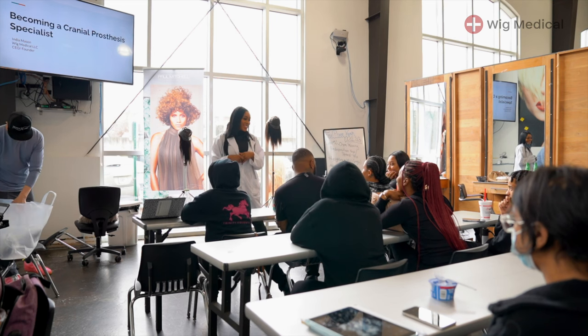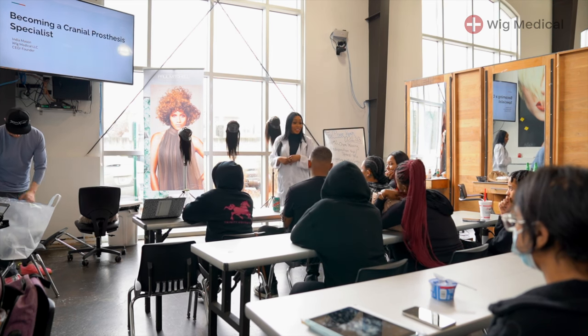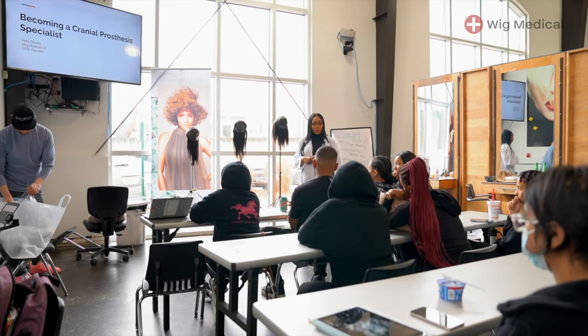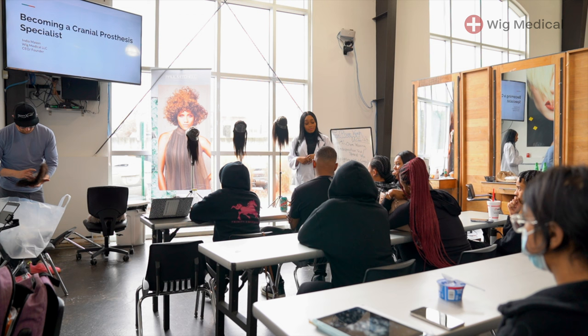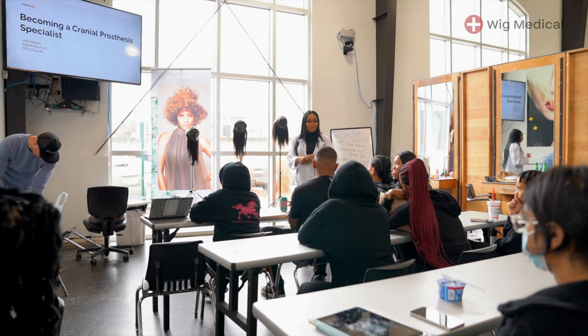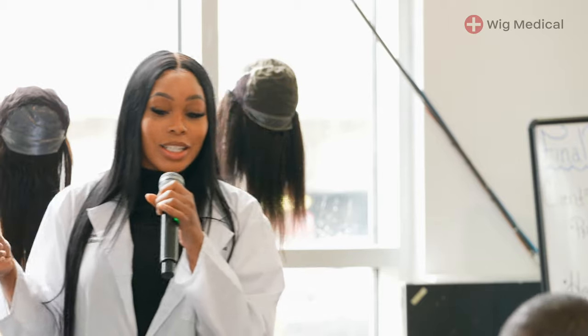Yeah. So the way the wigs are made, they're made differently than your standard lace wigs, closure wigs, to help protect the skin on top of their head. And it's deeper than that. It's deeper. She doesn't explain it to me. Okay, can we give them a round of applause? Because that is actually what a cranial prosthesis specialist is.